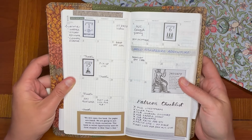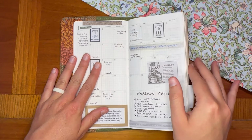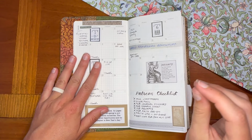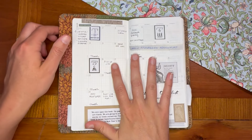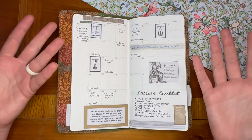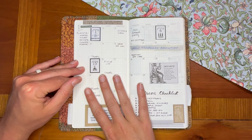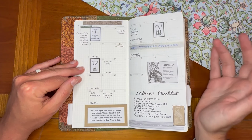But first, I want to share with you how I've been using the monthly pages and then the weeklies as well, which is definitely the bread and butter of how I've been using this notebook. So I'll go through the monthlies pretty quickly. You can see that I pretty much am using them to just write in a few events and things that are happening in my life.